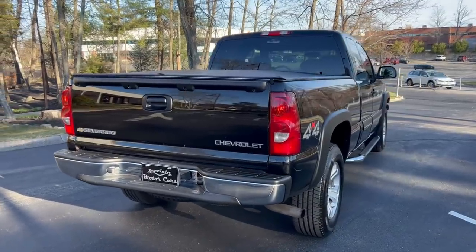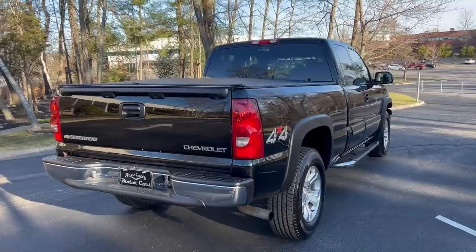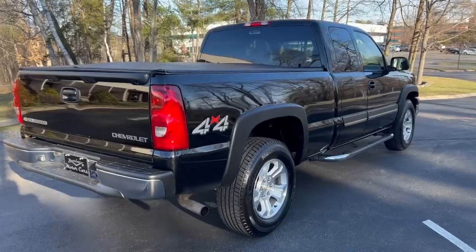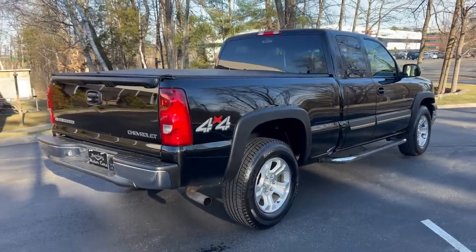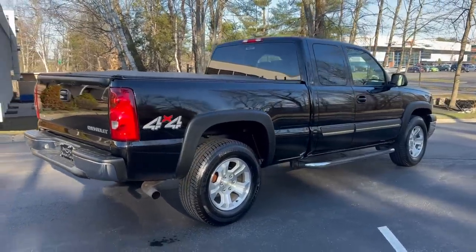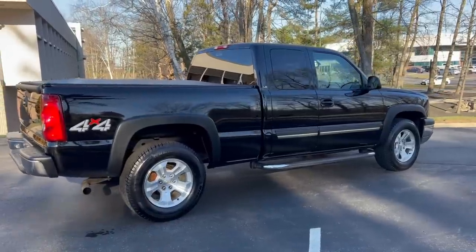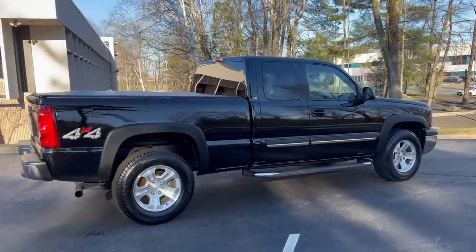Nothing crazy. These didn't come with backup cameras. These didn't come with, you know, lane departure BS. Men who drove these trucks and drive these trucks drive like men and back up like men and probably hit things like men, but we do that anyways.